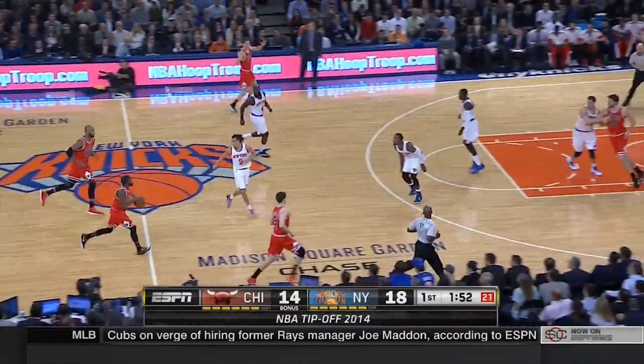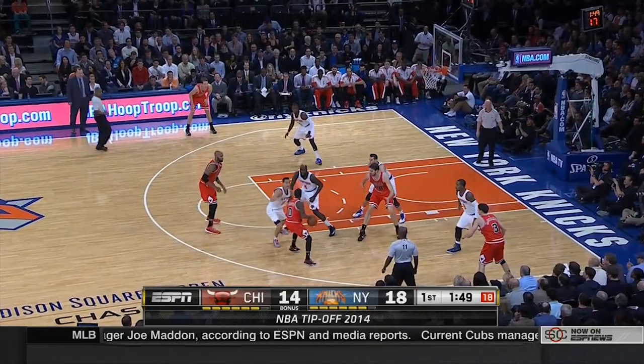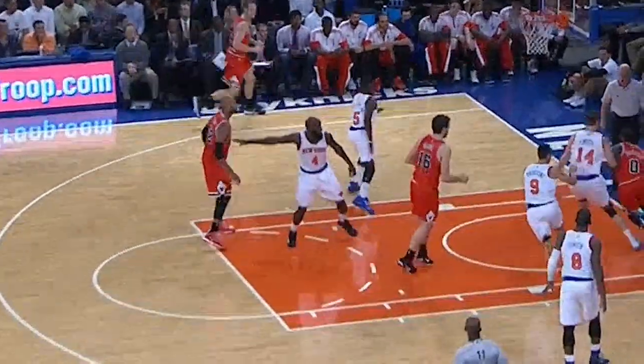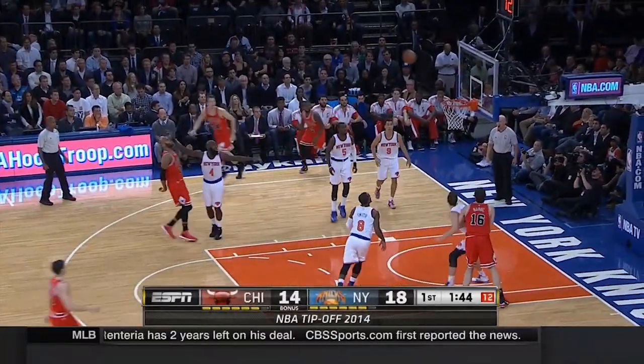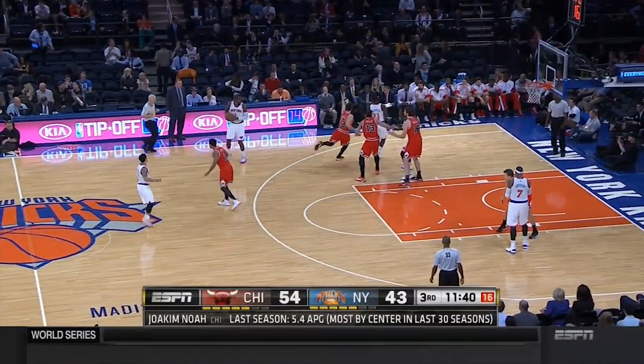Again, here's a screen he sets, which the defense does a good job of forcing him away from. However, the penetration collapses the defense, and AC decides to watch Gasol for a second, which isn't bad, but Taj can take advantage.